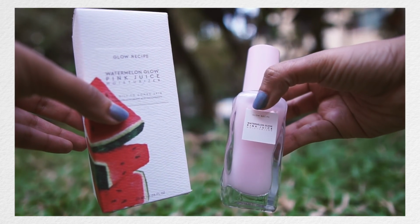Next, I have one moisturizer from this new brand called Glow Recipe. This is their Watermelon Glow Pink Juice Moisturizer. I started following a lot of American skincare Instagrams, which are beauty bloggers that are obsessed with skincare, and that's where I first saw this product, and I will admit to buying this a little bit more for the aesthetics. Check out how gorgeous this bottle is.